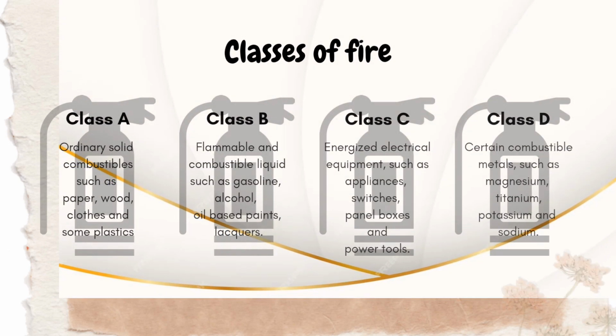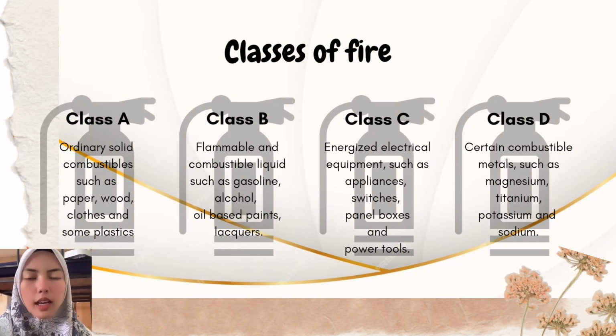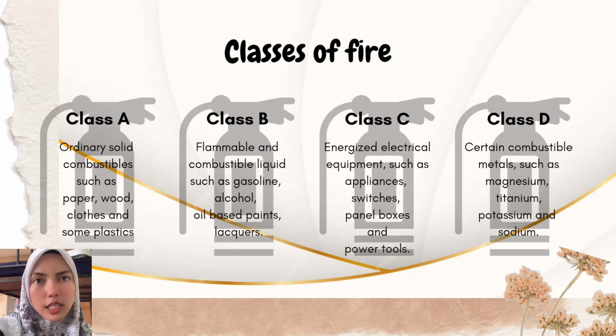There are 4 classes of fire, which are Class A, Class B, Class C and Class D. Class A is for ordinary solid combustibles such as paper, wood, clothes and some plastic. Class B is for flammable liquids such as alcohol, ether, oil, gasoline and grease, which are best extinguished by smothering. Class C is for electrical equipment, appliances and wiring, in which the use of a non-conductive extinguishing agent prevents injury from electrical shock. Don't use water. Class D is for certain flammable metallic substances such as sodium and potassium. These materials are normally not found in a medical center.